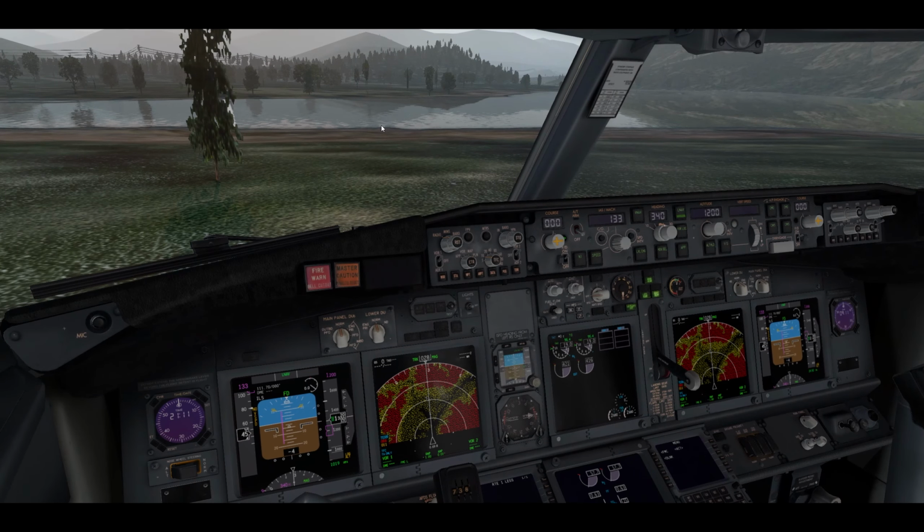I hate you. No, no, no, no. That was gonna be such a nice landing. Oh my god, I forgot on this aircraft you need to also disarm the... Oh my god, out of throttle. Oh my god.